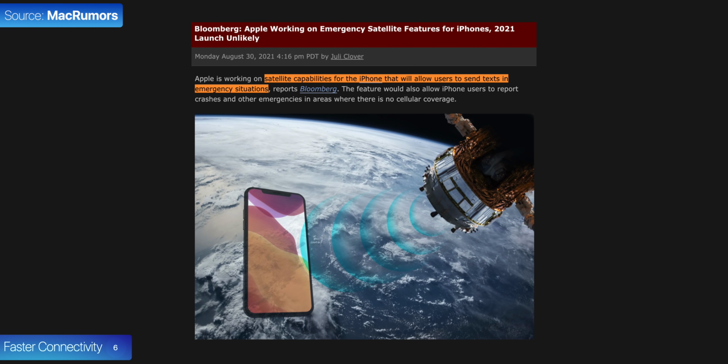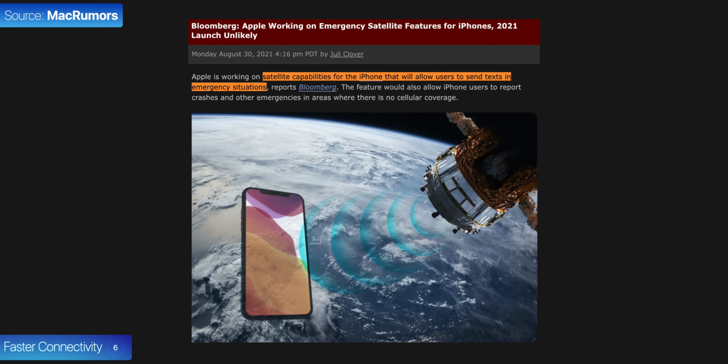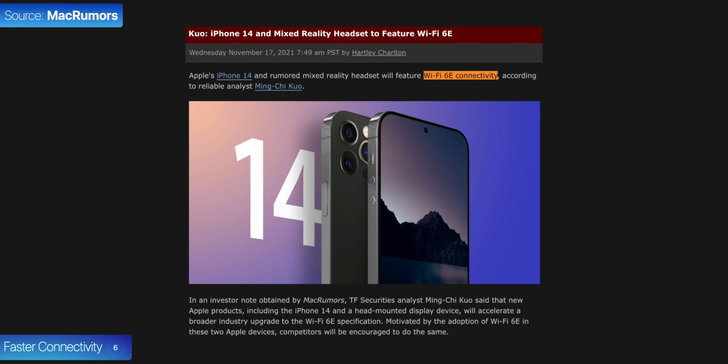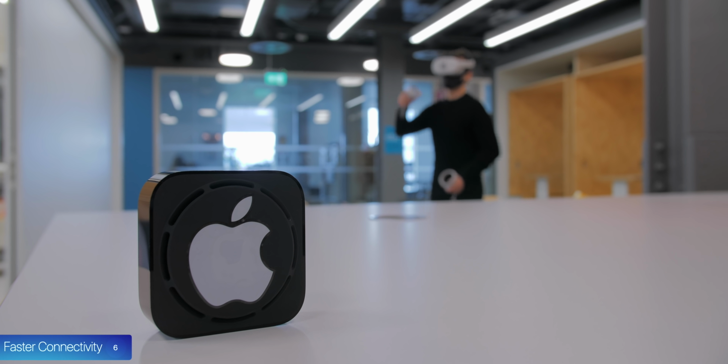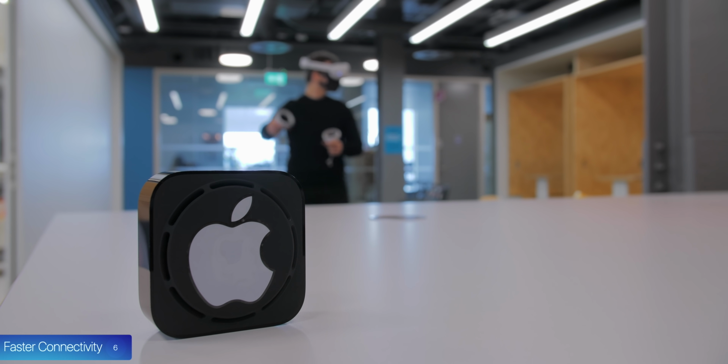Oh, and remember those satellite-based emergency features that were rumored to come to the iPhone 13? Well, those features are apparently still in the works. They might be coming with the iPhone 14. We're not quite sure about that just yet, but it is a possibility. And Ming-Chi Kuo has just reported that the iPhone 14 will feature Wi-Fi 6E, which will facilitate high-speed wireless connectivity to their upcoming VR/AR headsets.